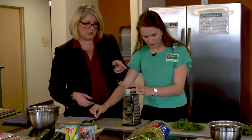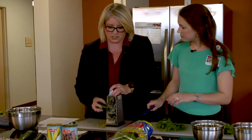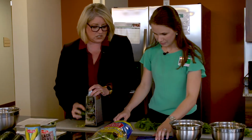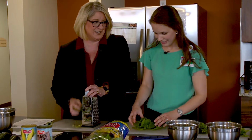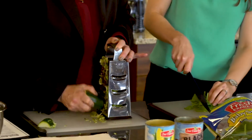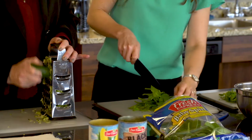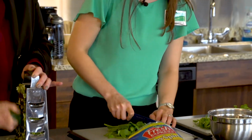All right, so you start. You've got this baby spinach, though. This is another thing. Spinach. You don't want to just have giant leaves. That doesn't appeal to someone. You don't want a stringy piece of spinach coming out. So we're just going to really roughly chop this. It doesn't have to be small pieces, just roughly chop so you don't get long strings of spinach.